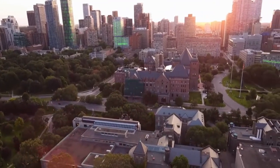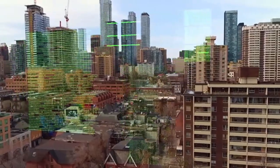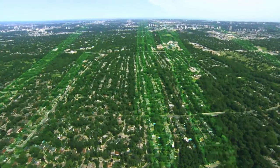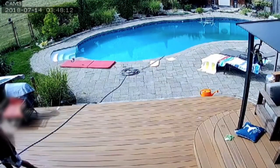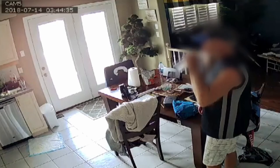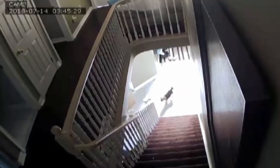Over the next several weeks, we try to figure out where exactly these people live so we can warn them. And as we search for clues, we find more private moments. By the pool, in the kitchen, even upstairs near their bedrooms. Moments not meant for public viewing.